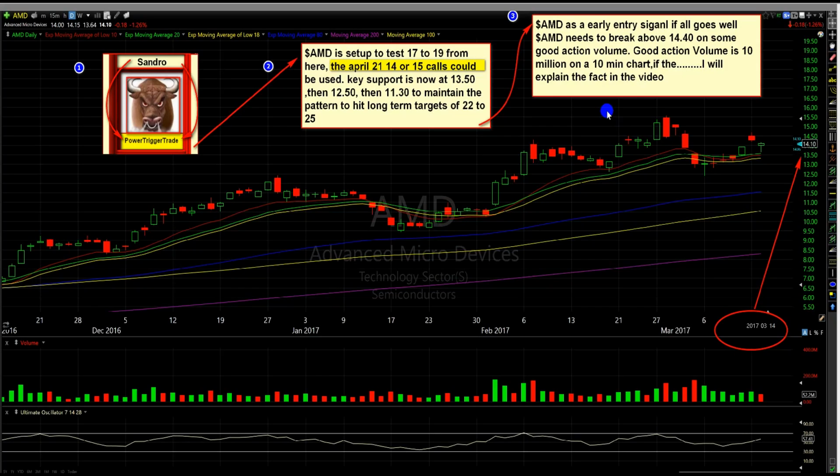Now, in case that does not happen, then this needs to base up at 1440, and it's very important that this cracks above 1480 at a minimum, and does so again on strong volume. I will state on Power Trigger Trade on StockTwits or Twitter if this confirms. I prefer this do it in the 1 hour rule. So if we can confirm properly in the 1 hour rule, that's what I'm looking for. Now, if not, AMD has a lot of resistance, in my opinion, in the 1480 to 15 area. So we need a lot of volume.